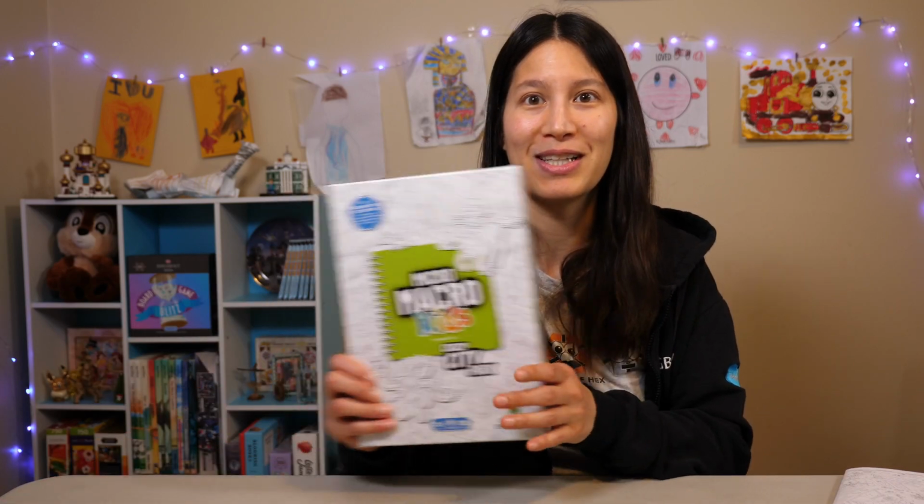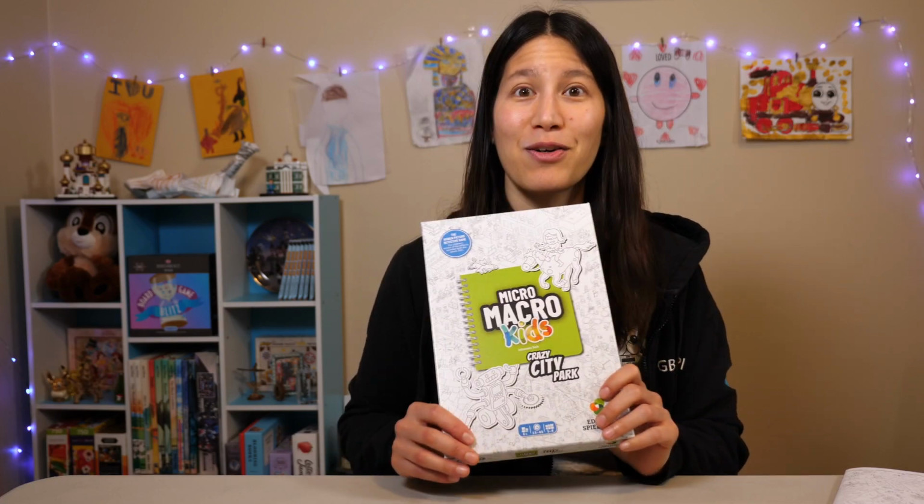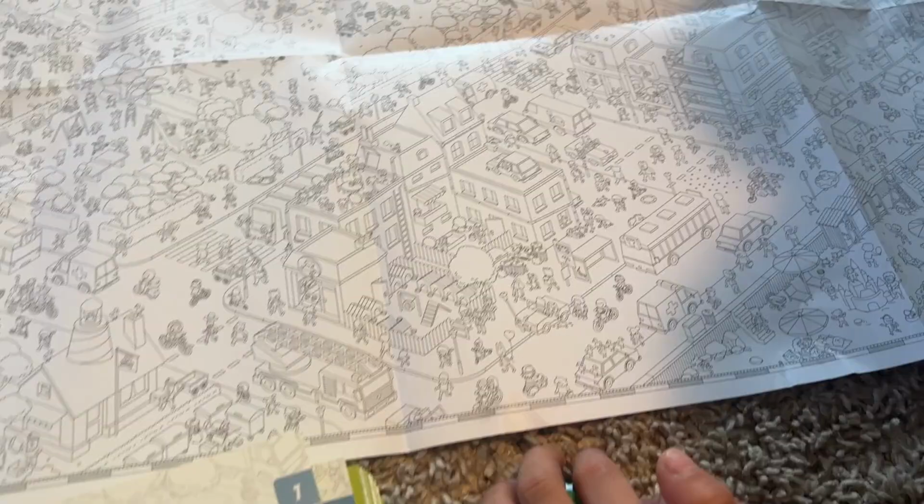So the kids version, when we saw this, they're like, oh, it's like the MicroMacro game, but for kids, because look, it says kids. They were so excited to play it, and they're really enjoying it. And I'm enjoying it too, because I get to play along, because even when you're reading this book, it doesn't show you the answer until you turn the page. So you can play along until you turn the page to see the answer.